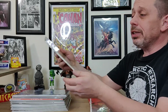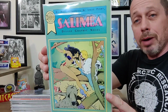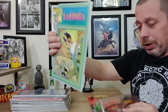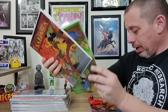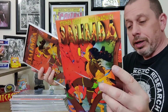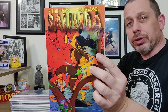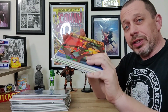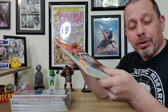I was super excited to find this and get this finally. So this is Salimba. Yes, you've seen this on the channel a few times. This is the Blackthorn Publishing graphic novel of the 3D books. So I now have the 3D books here by Blackthorn Publishing, right? And then the reprint by About Comics that had the original prose story in it. I now have, I believe, all the different printings of this story, which I love having. And they're all great and they're all unique in their own way.